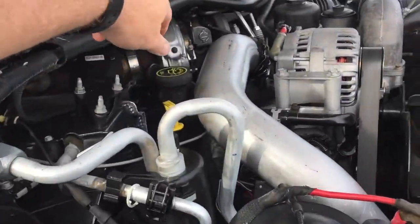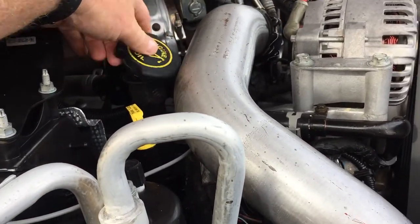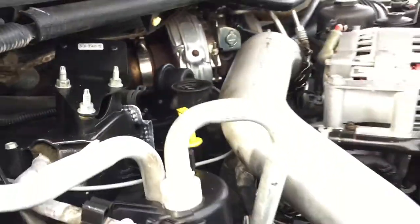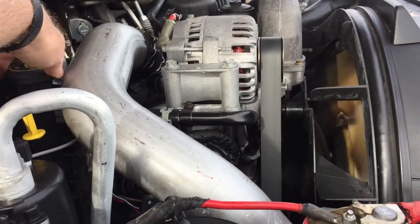First thing we want to do is take out the oil cap and look for blow by. Zero blow by, which I would expect with the Carfax and the fact that they bulletproofed it.